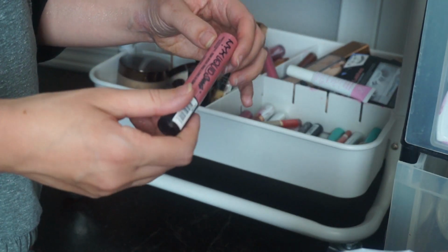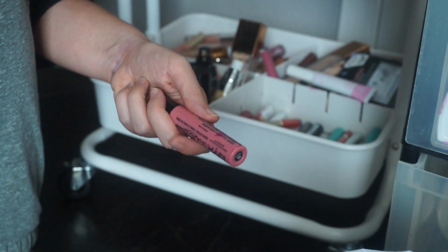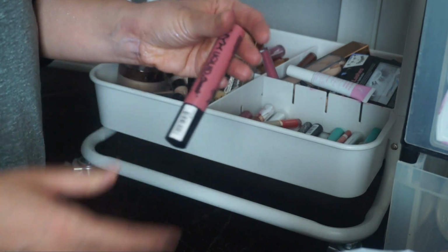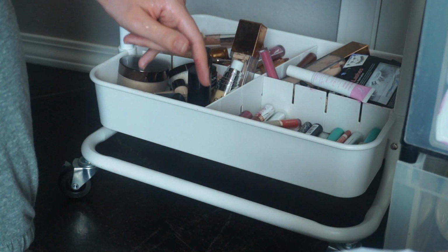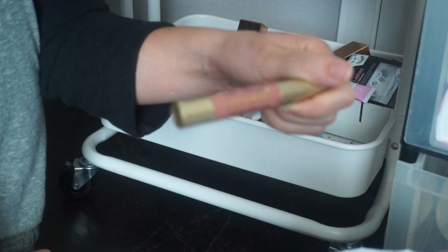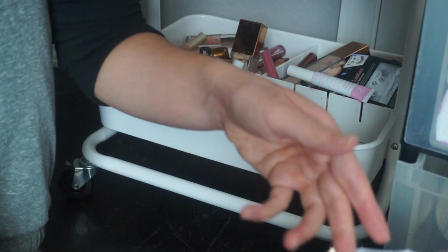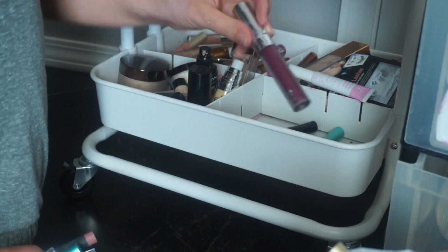This NYX Liquid Suede. This is Tea and Cookies. I never really use it, but I feel like I need a pink like this in my collection. This is Stila. Trash. This Too Faced Color Bomb. Trash. This was a ColourPop. It's old. Trash. Stila. Trash.